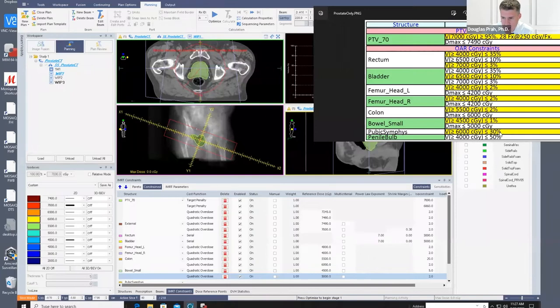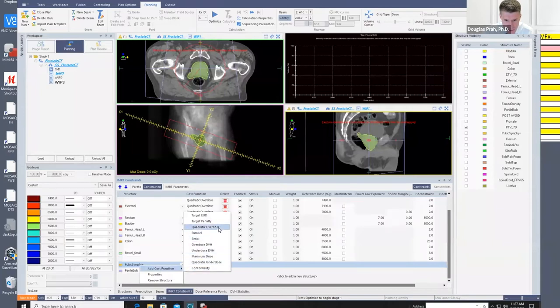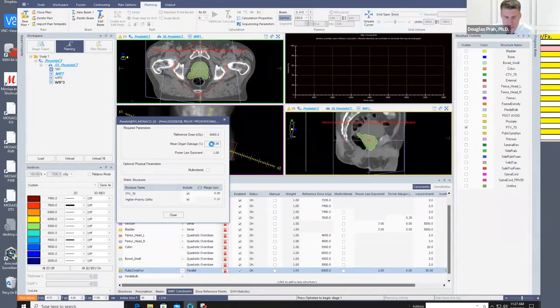So 60 less than 30. So this constraint here, this is a good time to use a parallel cost function. So we can do 6,000, and I like to just enter in the value here, whatever the mean organ damage is. So in this case, it's 30%. So when it comes to the power law on this, this is a little different than serial. The smaller the number, the more broad the impact on the entire dose volume histogram for that structure.